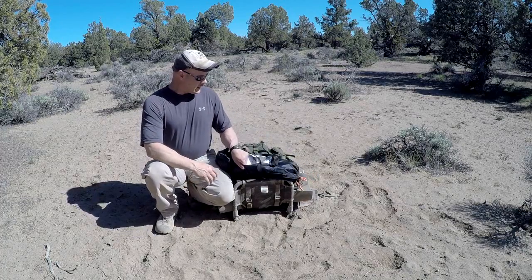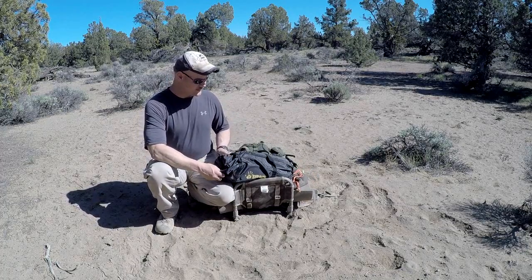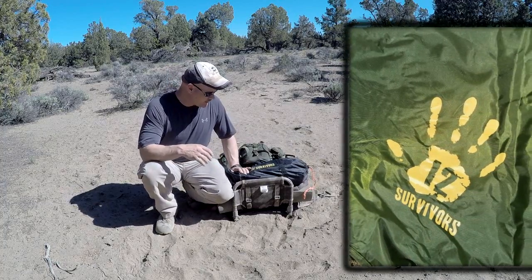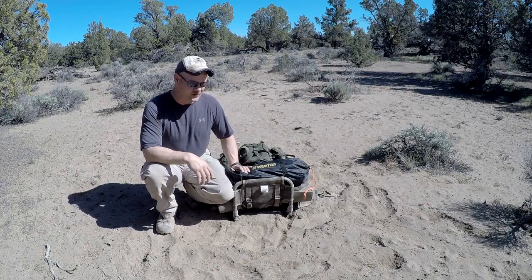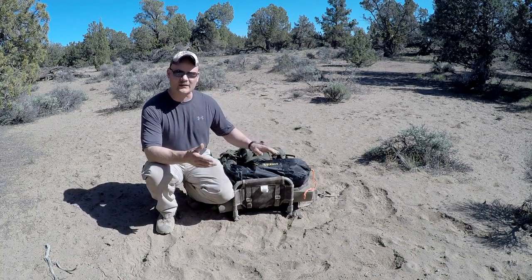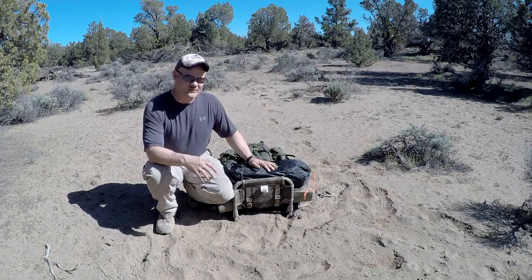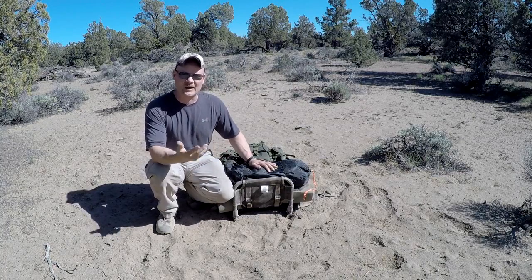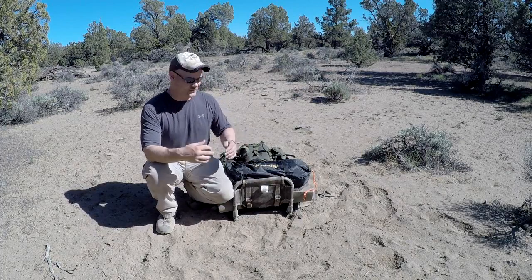It's a two-person, the Shire two-person by 12 Survivors. And I think they've got like one review that I've seen online. I will go over weight: it's 5.5 pounds, because that's one of the most important things when looking for a backpacking tent, of course, is weight. The more you pay, the lighter they get, and of course the better quality.